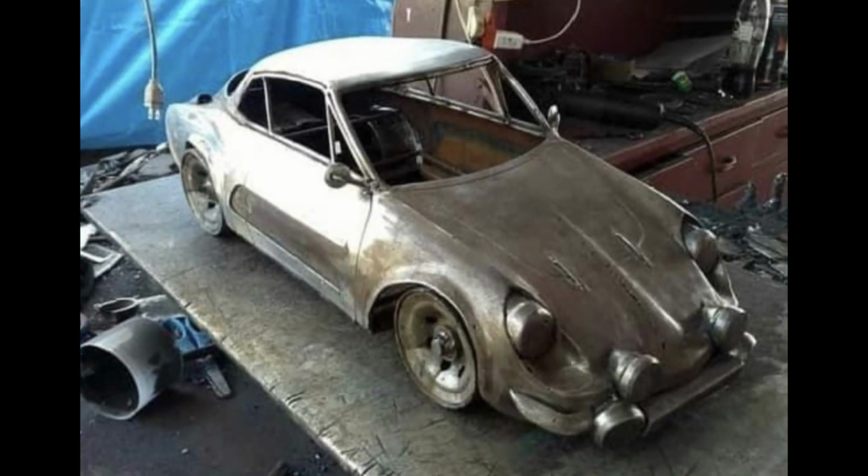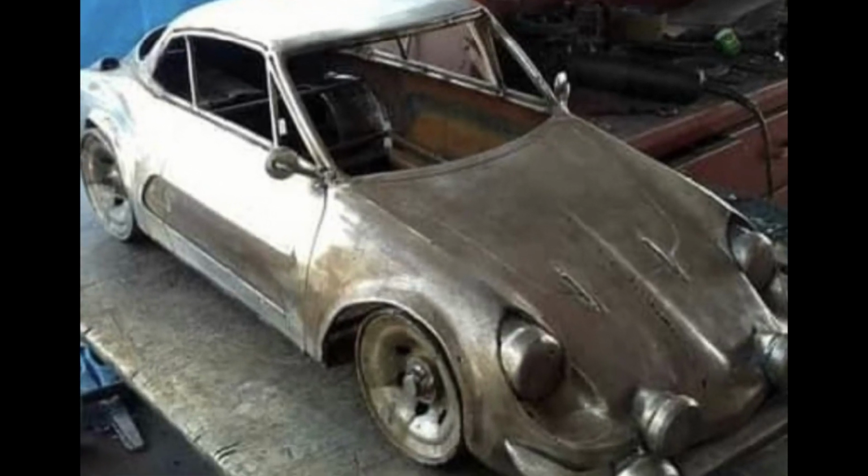Here's another great one by Peleos Iron Garage. I think it's an Alpine or Alpine.